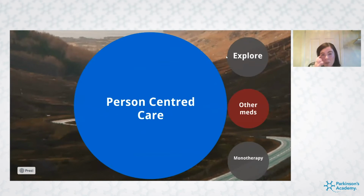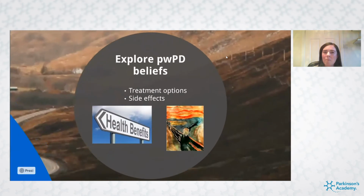Okay. So thinking about person-centered care, we really need to know what other comorbidities a person with Parkinson's might also have, and also their illness experience and their beliefs about medication.